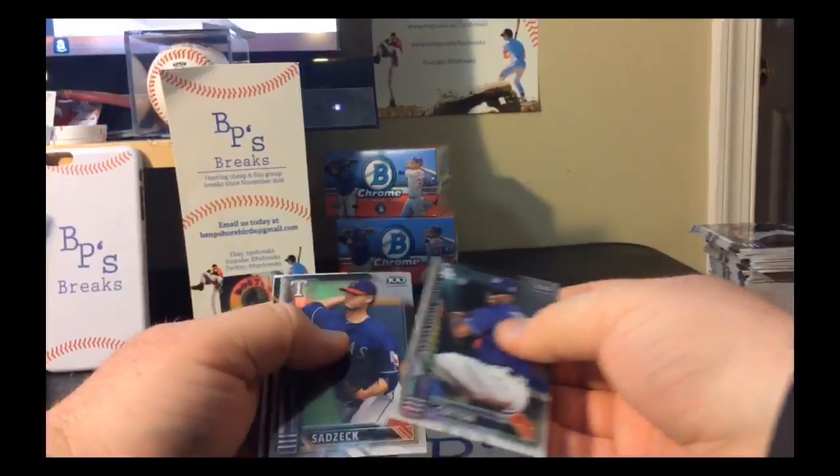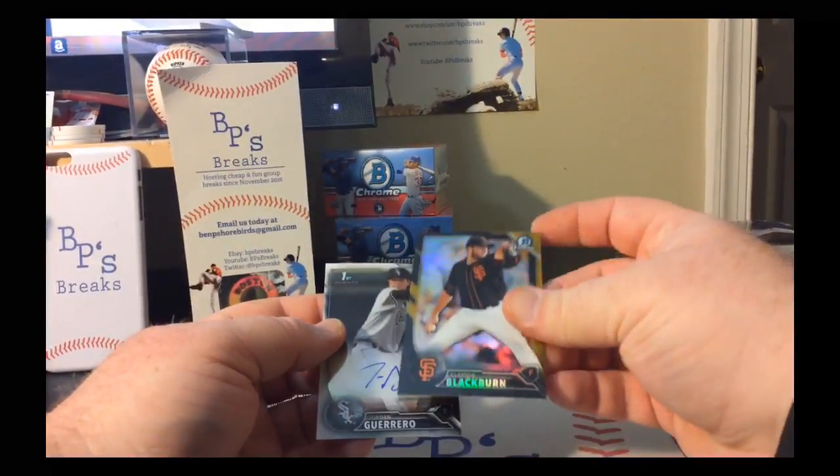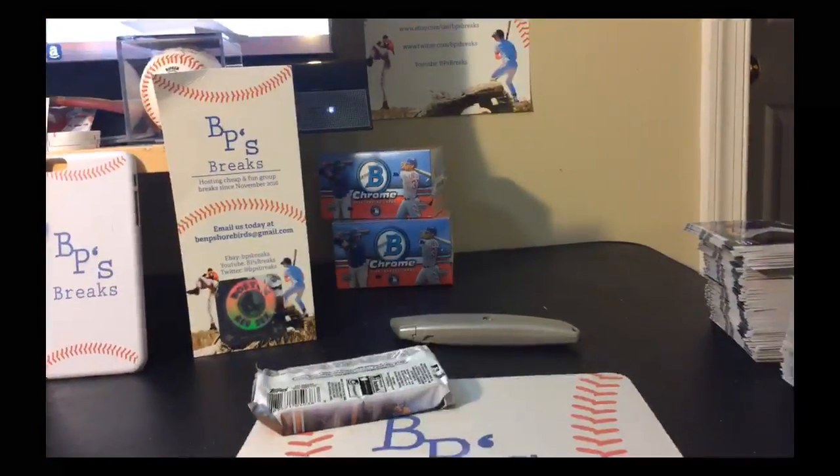Jarrell Cotton and Connor Sadzek, scouts update. Clayton Blackburn, black and gold, and Jordan Guerrero, base auto.